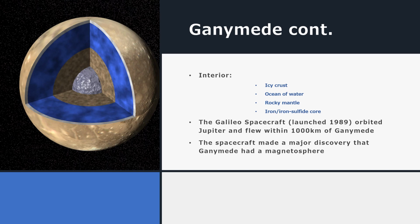Ganymede consists of an icy outer crust, an ocean of water beneath the crust, then a rocky mantle, and finally an iron sulfide core. The Galileo spacecraft, launched in 1989, was designed to observe and research the Galilean moons, and flew within 1,000 kilometers of Ganymede. The spacecraft made the discovery that Ganymede had its own magnetosphere.